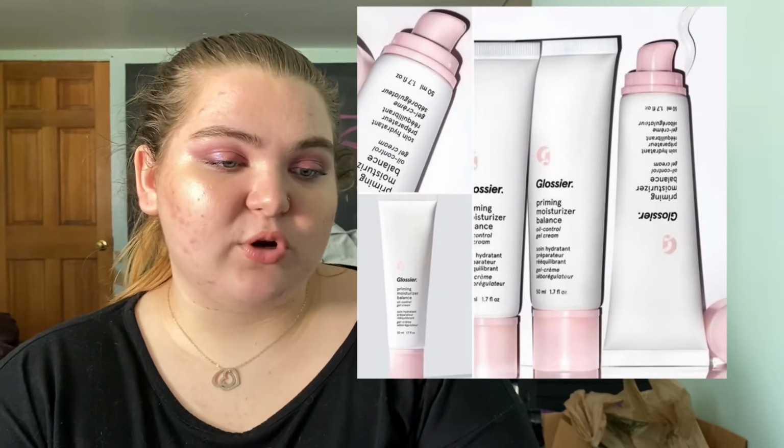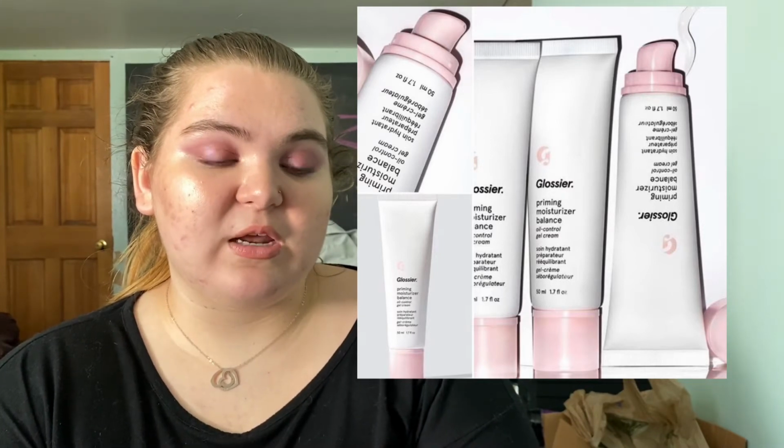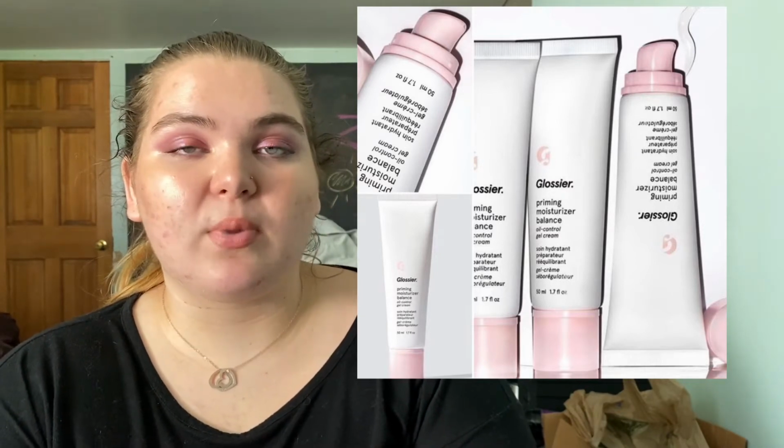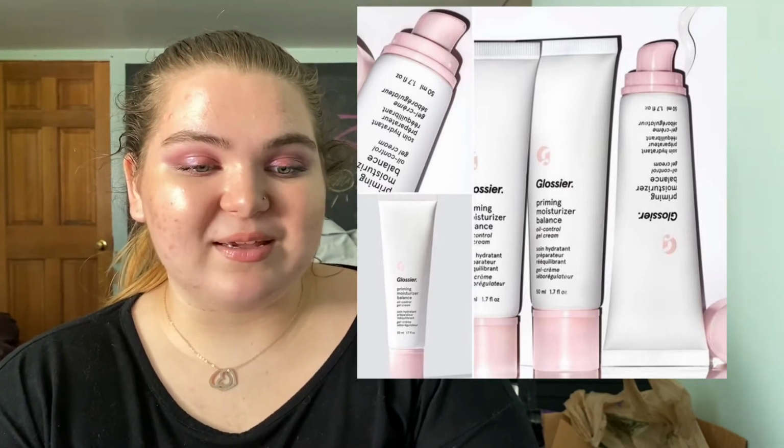And these, you know, seem like a similar product, so I'm interested to see how they compare. Next, Glossier is coming out with a primer. It is the Priming Moisturizer Balance. It retails for $25, and this intrigued me because it is supposed to be oil controlling but also hydrating. I have pretty oily skin, but I like to hydrate my skin, but I want my oil to be controlled.